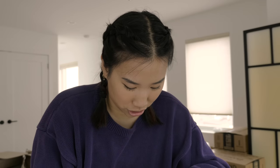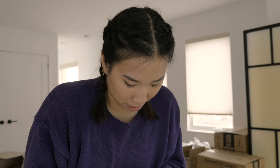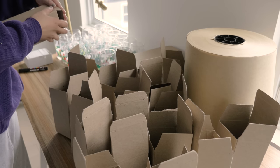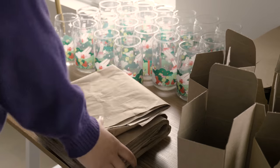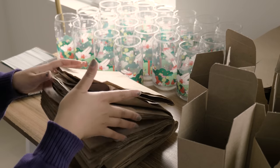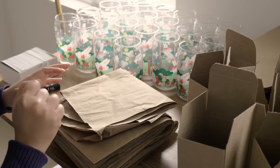I think I sold like 100 cups, so that's very insane. I'm a little bit nervous about shipping them though, because I've never shipped glass before, so I'm hoping that this extra layer of protection will really help them. I'm gonna wrap them up in paper, stick them in the box, and then I also have other padding to put inside the box. Okay, I have a ton of extra paper that I've been saving from packages, so I'm gonna start with this first before I jump into that really big bowl.